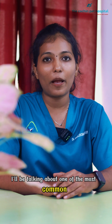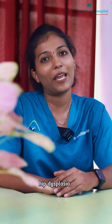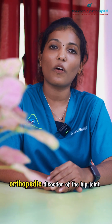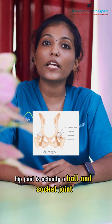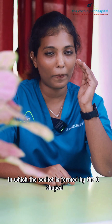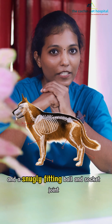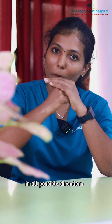Today I will be talking about one of the most common but manageable conditions of your furry friends, hip dysplasia. Hip dysplasia is a developmental orthopedic disorder in which the hip joint fails to form properly. The hip joint is actually a ball and socket joint in which the socket is formed by the C-shaped acetabulum and the ball is formed by the femur head, and a snugly fitting ball and socket joint helps in the movement of the joint in all possible directions.